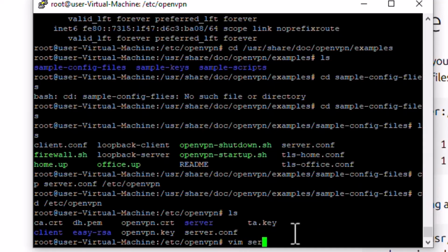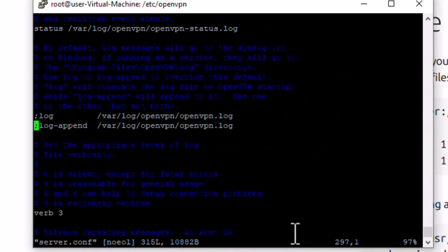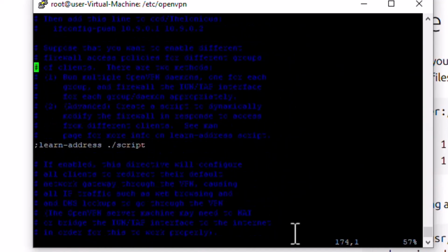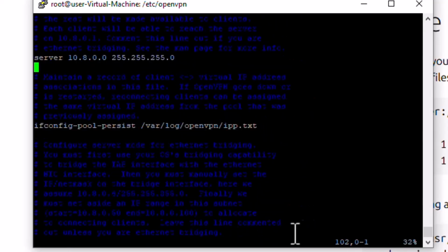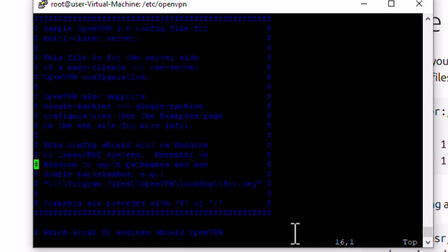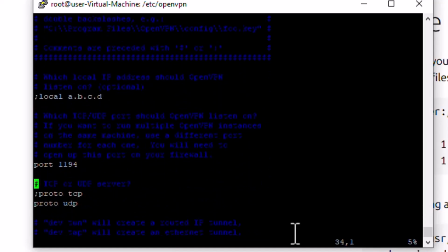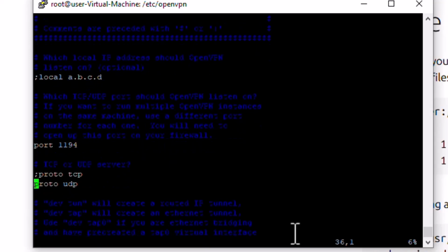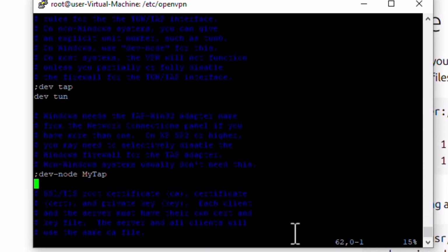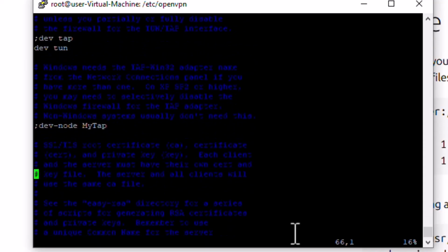So vim server.conf. We got to edit it. It's a good starting point, but it's not everything you need. So first things first, I'll show what the top looks like, and we'll just walk through what we want to change. A lot of it you don't need to. Some of it's optional, and some of it definitely want to. We got a lot of commented stuff out. Can't read half of it. But your port 1194, leave the default. UDP, yep, leave the default. Dev tun, leave the default. All that stuff.